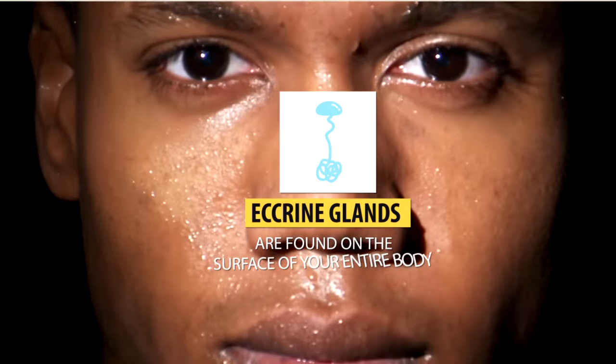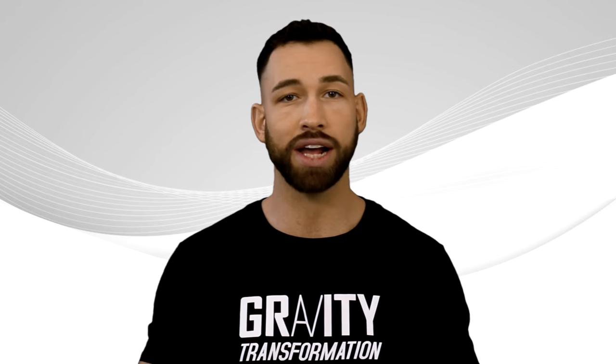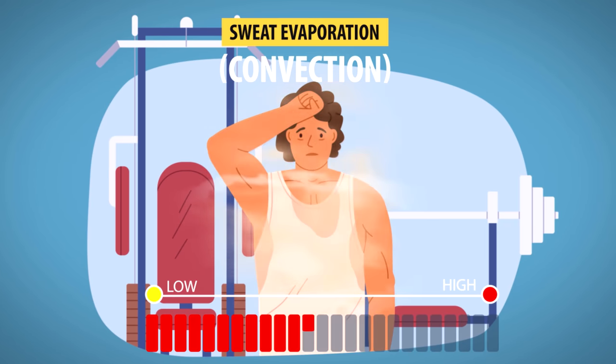Eccrine glands are found on the surface of your entire body, and they produce an odorless perspiration that's made up of a mixture of water, salt, and small amounts of other electrolytes, and that's released directly onto the skin's surface. When this sweat evaporates into the air through the process of convection, your body temperature naturally drops.